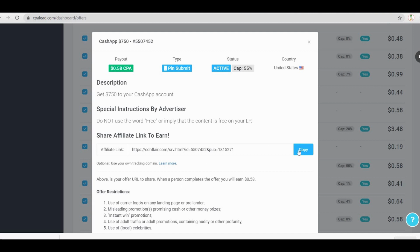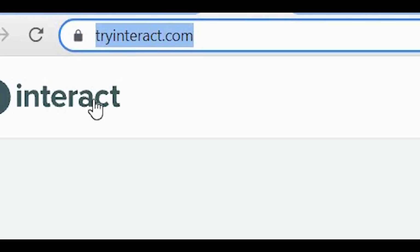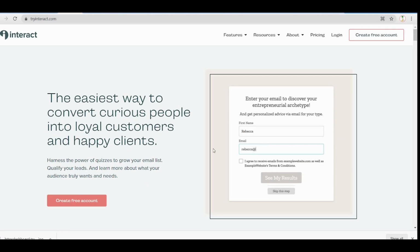So, how are we going to obtain this free traffic? What I want to do right now is go to this site called tryinteract.com. I've been making a lot of money online utilizing this site, and I'd like to show you how you can do the same, so please pay attention.